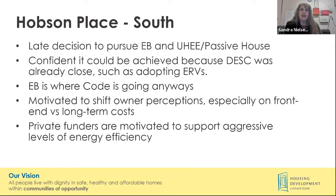So I wanted to talk a little bit about the specifics of the Hobson being both passive house and an exemplary building. We had a late decision to pursue it, really, when we realized that the Commerce UHE money that David mentioned was available, and we were hearing that maybe not a lot of people were positioned to go into the round. So the Lotus team worked very hard to generate an application for that, and we were successfully awarded money. We also have Seattle City Light money in it.